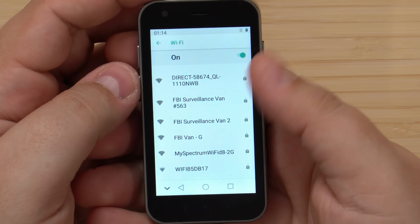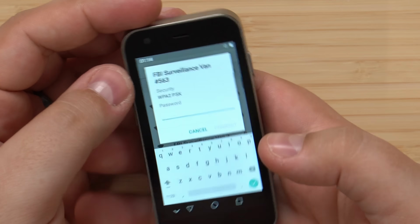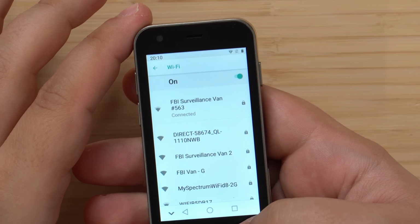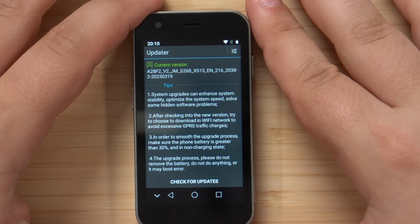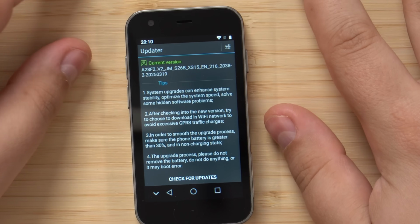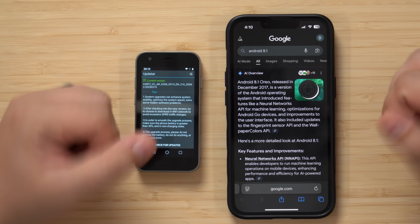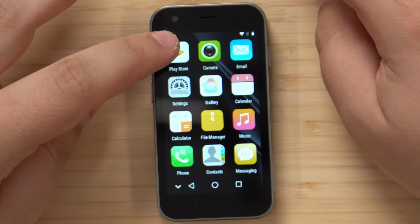Not surprisingly, this phone does not support 5 gigahertz. That's all right. Can it support my large thumbs? I feel like I'm gonna hit 5 keys at once. Gosh, I've already made a typo. All right, looks like we're connected now. And checking for updates, it says current version is the latest. Oh, wow. How old is Android 8.1? Ah, I see. It was released in December of 2017. Very cool, guys. Anyway, can this thing handle the Play Store?